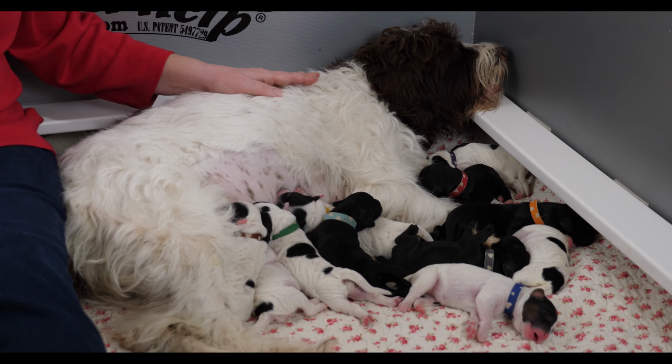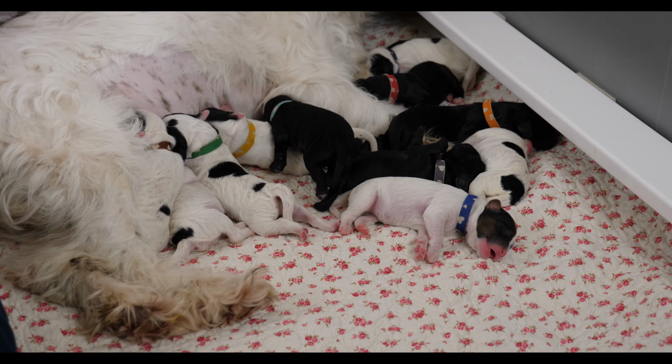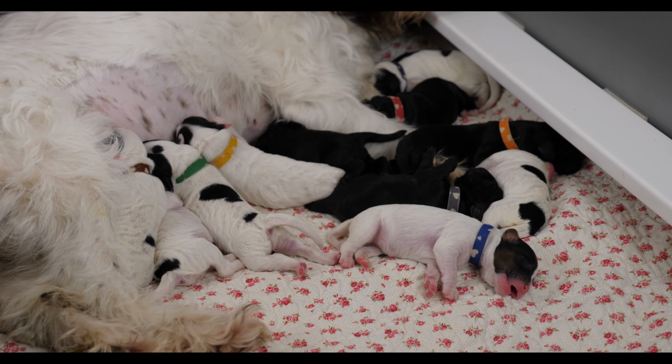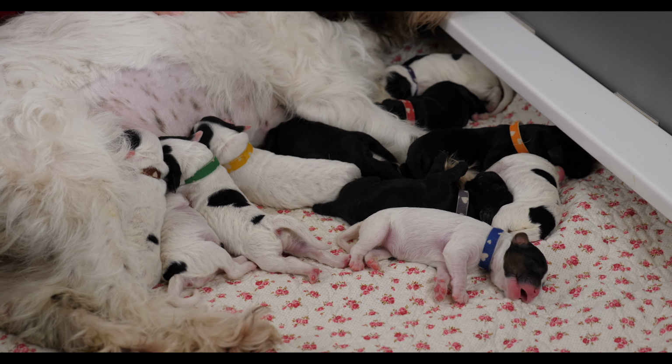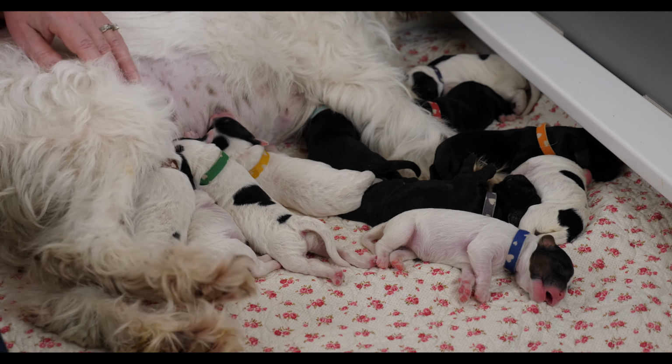So between the 2 of them, the puppies are going to average out to being slightly bigger than Breezy. They're going to be a little bit closer to our girl Spirit's size. So Spirit is about the same height as Breezy, but she weighs more than Breezy. She weighs about 40 pounds.